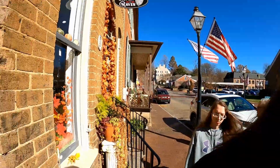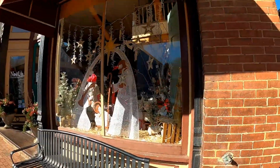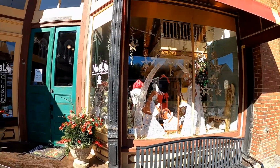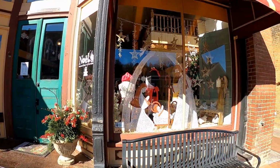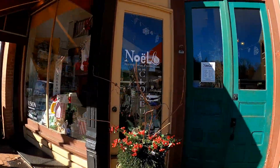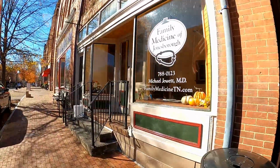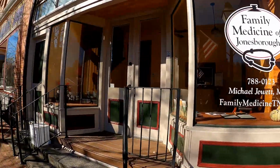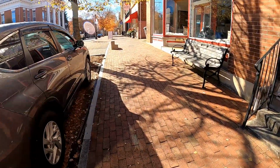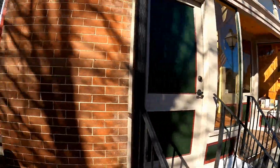Got a little jewelry store open there. Oh, look at the seasonal decor and gifts galore. There's Noels. Yeah, ready for Christmas. Got a little doctor's office right there. And look at the sidewalks. They're all brick, all the way up to where it goes up the hill there.